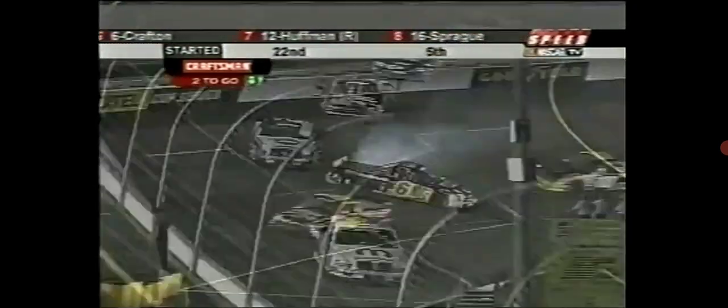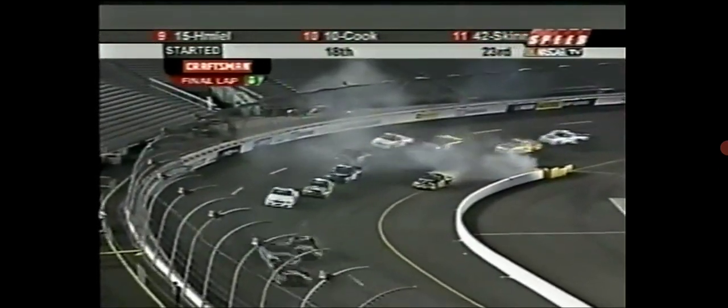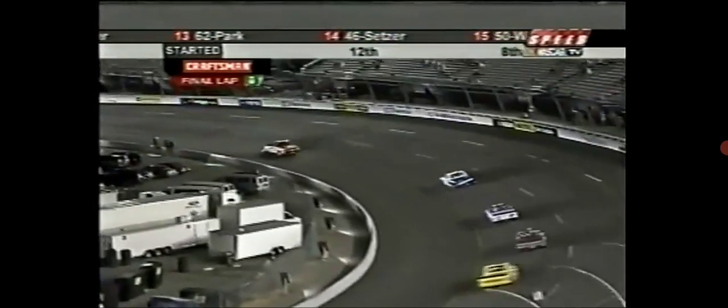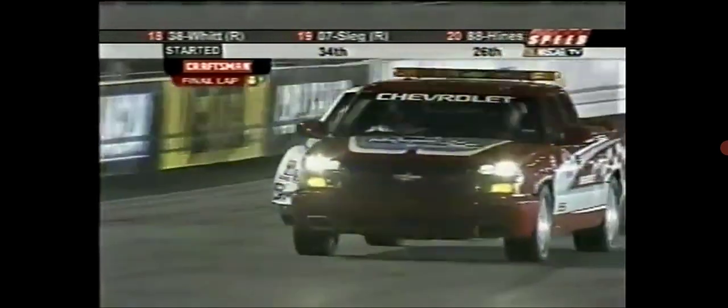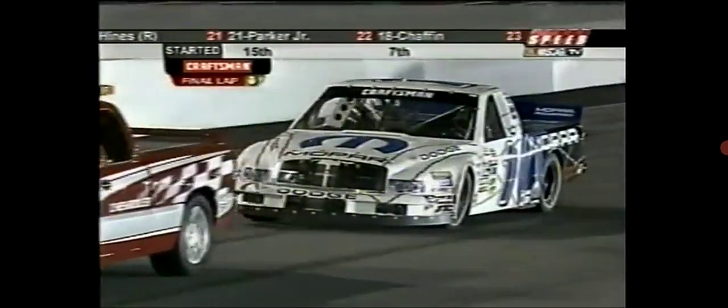It flies as problems happen in turn 3 and 4. Matt Crafton gets spun around. The white flag does not come out. The caution does. This one is over. Ted Musgrave will win at Richmond. Matt Crafton lost control of his truck, bringing out the caution. I believe Ted had it, Phil. He drove off to a nice separation over Jamie before the caution flew. I think it was his race at that point.